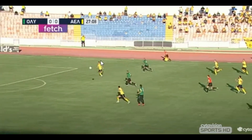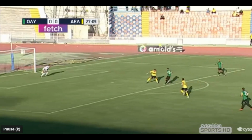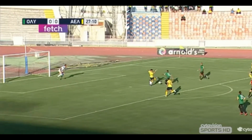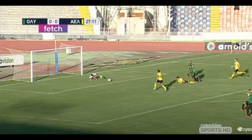Ball is played over the top, and now your central defender is too far away from the ball. Notice they have two players over. Forward gets on it. Defender just about gets back, but his body shape is all over the place. He's too busy looking for the ball. He's ready to tackle him with the right foot. Ball's taken to the right-hand side. Defender's all over the place. Player gets the shot in. Good save from the goalkeeper.